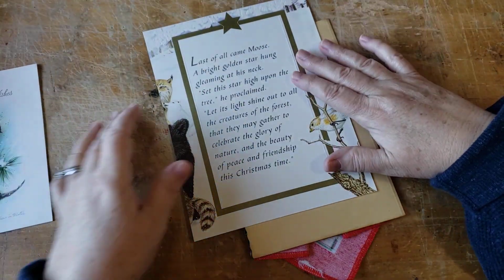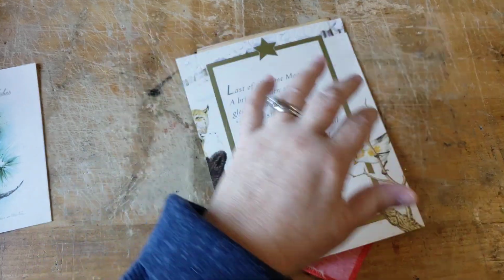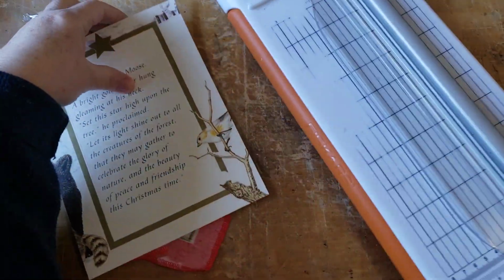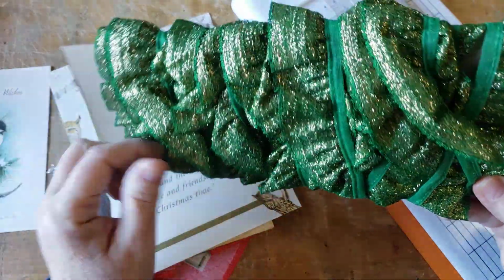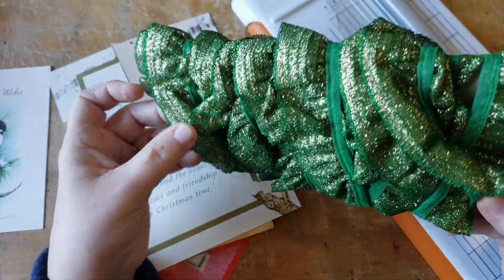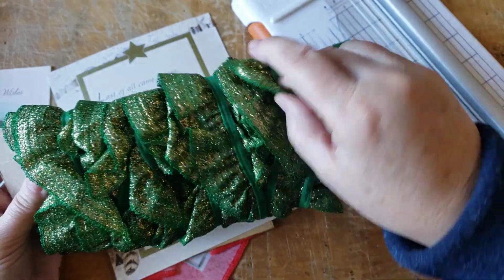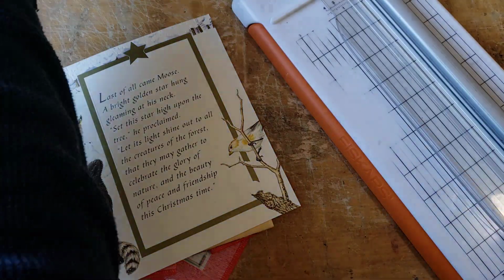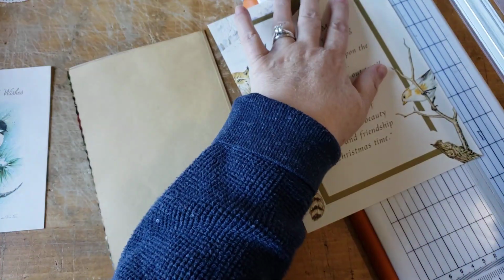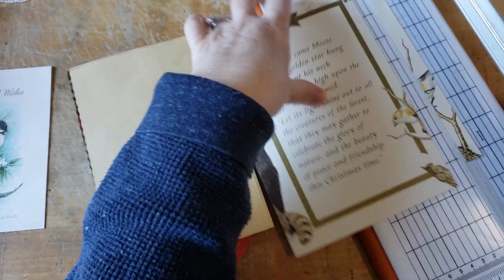And the first thing I have to do, I've measured out here how wide I need this because I'm going to work on this page. So let's do that. I may also try and include this ribbon. I can't think of anything else I would use it for except at Christmas time because it's quite bright. But you know what? Green and gold for Christmas, how nice. That I like. So let's get this trimmed down.